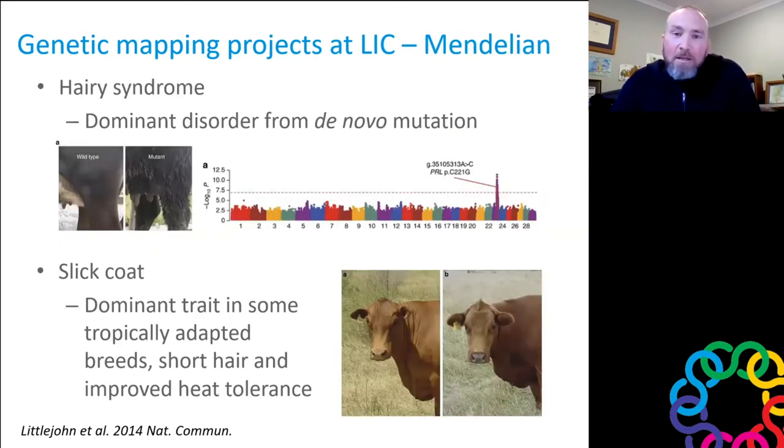In the Mendelian category, an example here would be investigation of the Heary syndrome. A number of years ago, unbeknownst to us, we had a bull who had a new de novo mutation that caused this syndrome characterized by animals being very shaggy, and also, fortunately for a dairy cow, not making much milk. We mapped the causal mutation for that syndrome, and then also represented and published the same paper.